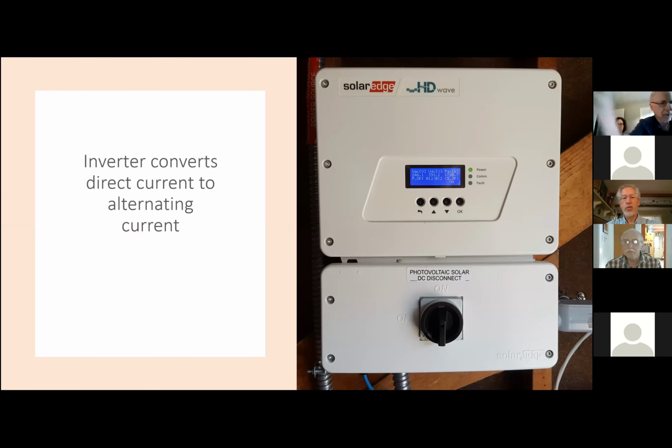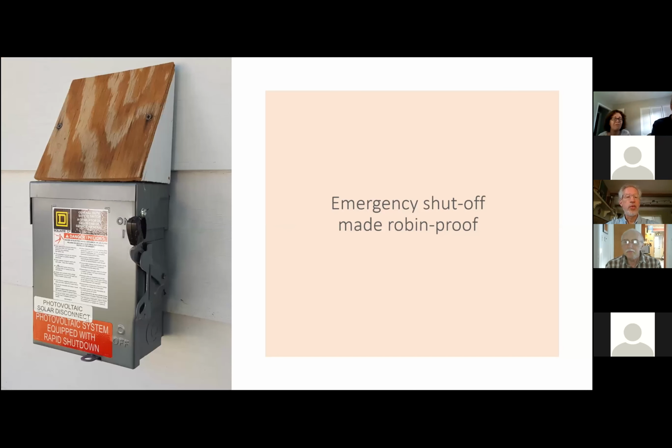On the other side of the garage, there's the emergency shutoff. I came out this spring and there was a robin with a nest on here, and I thought, oh, that's not going to be safe. So I had to evict them. But if there's a storm and lines are down, the utility workers can come out here and pull down on that lever, and that will cut off my system, so they can work on the lines in safety and won't get poked by any of my electricity.